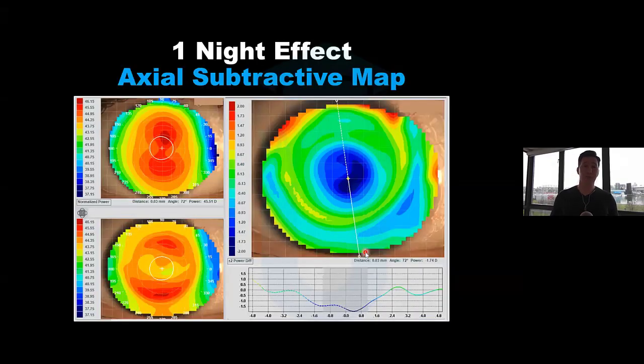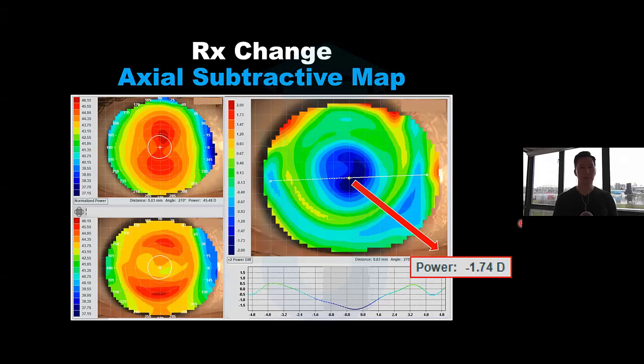Now let's look at our patient that we started this process with. We have our baseline up here, our post-treatment here, and our subtractive map, the difference map, on the right-hand side. After one night of effect, we are going to pull this up and determine how we are doing. I'm going to start with the axial interpretation. I might begin by clicking my cursor right on the center of the map and determining how much RX change we created. We don't have to do a refraction, because the change in apical corneal power from steeper to flatter, that radius change, can be determined by the topographer. The map will give you excellent perspective on the refractive change. In this case, 1.74 diopters, 1 3/4 diopters of flattening, a 1 3/4 diopter myopic reduction in one night.